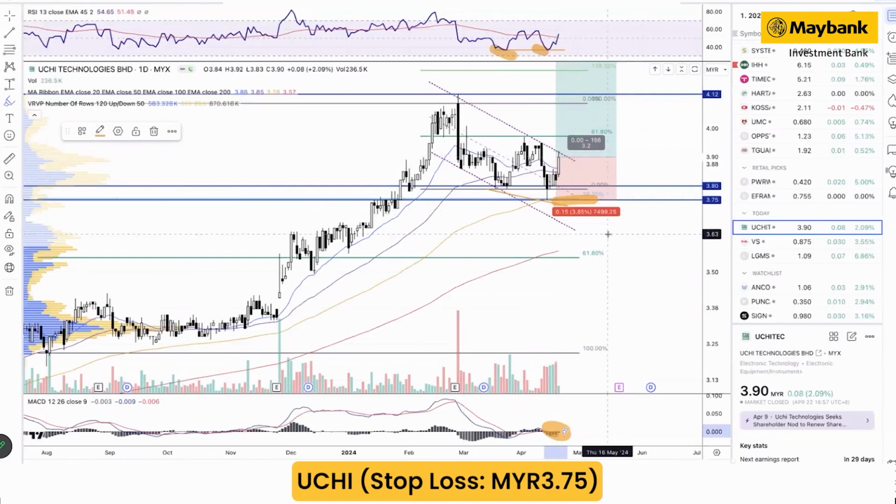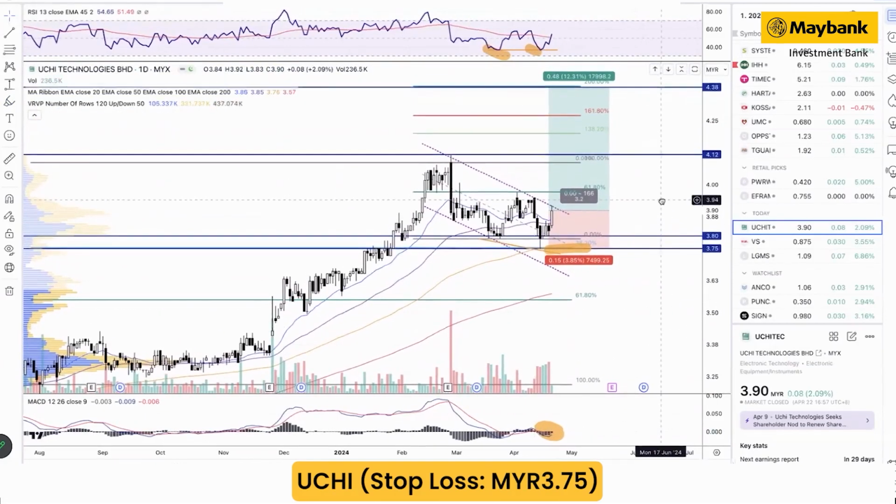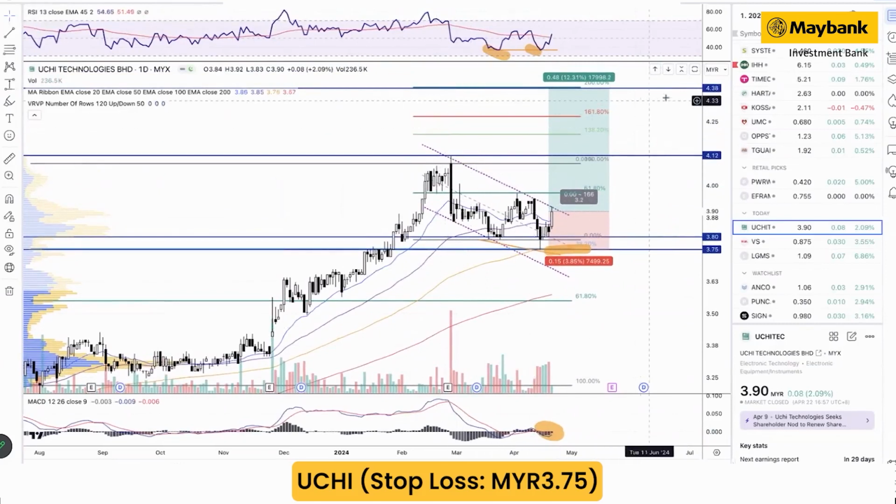We think the current level is quite attractive in terms of risk reward ratio, because at the current level, your risk is about 3.85% with a cut loss below 3 ringgit 75 cents, and meanwhile the immediate resistance will be at 4 ringgit 12 cents and 4 ringgit 38 cents. Risk to reward will be quite attractive, 1 to 3.2, 3.8% downside risk and 12.3% upside potential. Meanwhile, we cross-checked with the quant scoring, which is also high, using quant style momentum at 7.55.